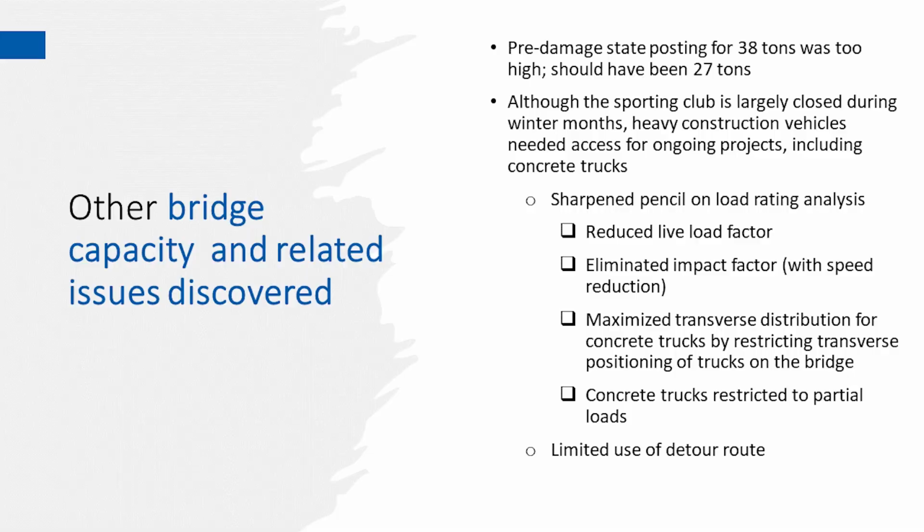So again, we got really creative on the load rating. We reduced the live load factor, I think, to really low. I don't remember what the number was. We got rid of the impact factor with a speed reduction. We maximized transverse distribution by really restricting where the truck could be on the bridge. And then we even had to go in and say, look, you can bring your concrete trucks across this thing, but you can only bring in 7 yards versus, what do they typically carry, 11, 12? So we had to restrict that as well.